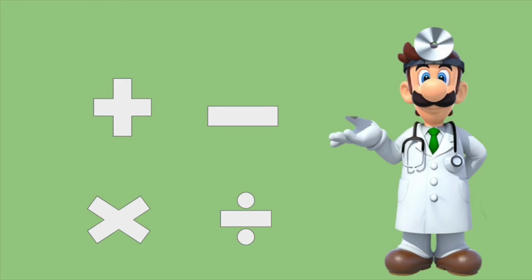Let's put that number into greater perspective. If we take the estimated United States population of 328 million, then theoretically 32,800 people would be affected, which sounds like a lot until you realize that it is only 0.01% of the population.